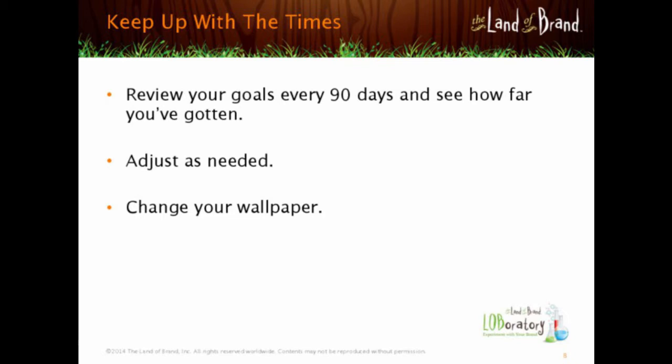And change your wallpaper. As you're reaching these goals, start making new Post-it notes. As you start setting other goals, make new Post-it notes. Put them everywhere. Plaster your walls. I didn't make a slide for this, but the general categories that you're going to be tracking your goals in will be marketing, sales, and then you might even track some personal goals.